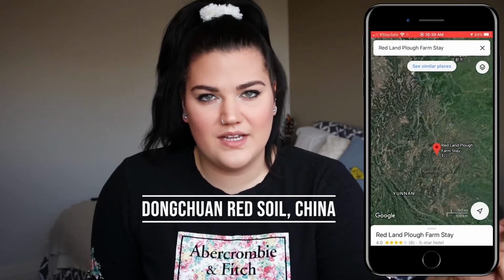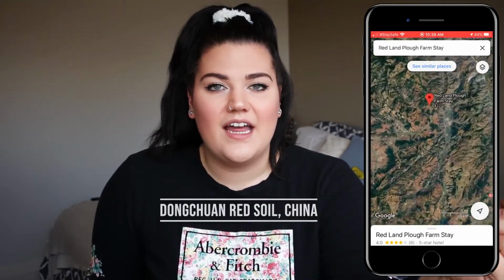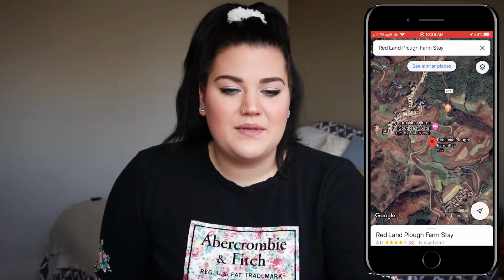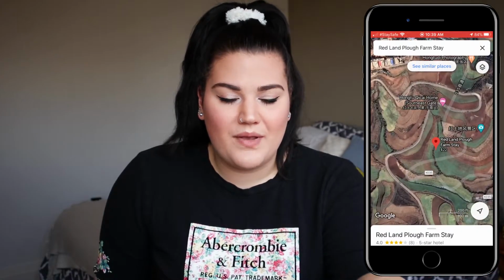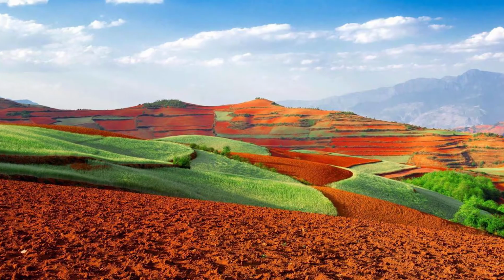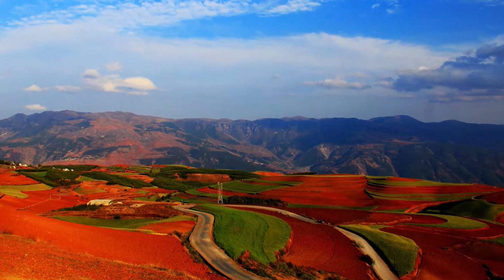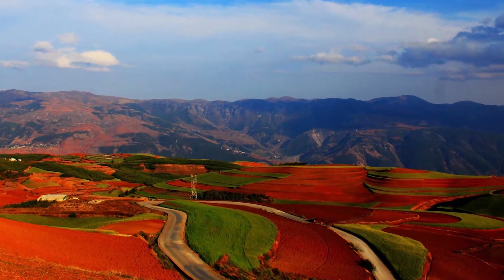So the first place that I came across that we're going to talk about today is called Dongchuan red soil. It's in China and it is unlike anything I've ever seen before. This piece of land is kind of like a patchwork situation with greens and yellows and reds. It looks like a giant field with patchwork. I'm not really sure how else to explain it, but I'll read to you guys kind of what this place is all about.